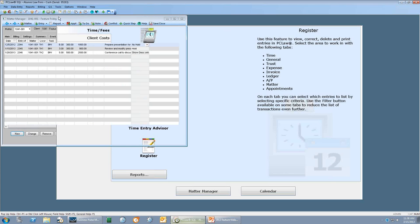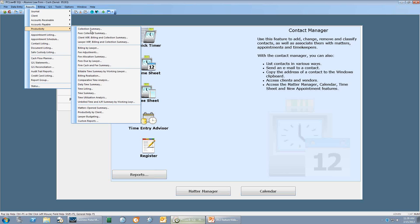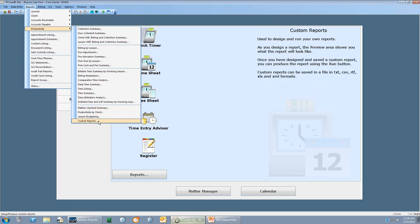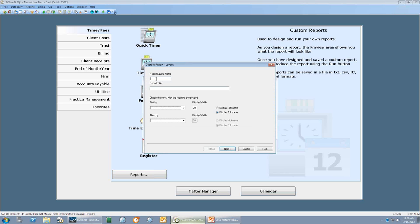Okay, well, let's look then at what we have in the reporting area. There's another area, if you haven't explored it, you really have to. It's hidden a bit. It's under the Reports Productivity area and then down to Custom Reports. Custom Reports allow me to create a report of my choosing. If I don't see a report that's in PCLaw and it's not the one I want, I've got almost what I need, but I really want to generate my own report, then it might be time to step out into the Custom Report area. What I can do is add a new report and give it a title, anything that I would choose.